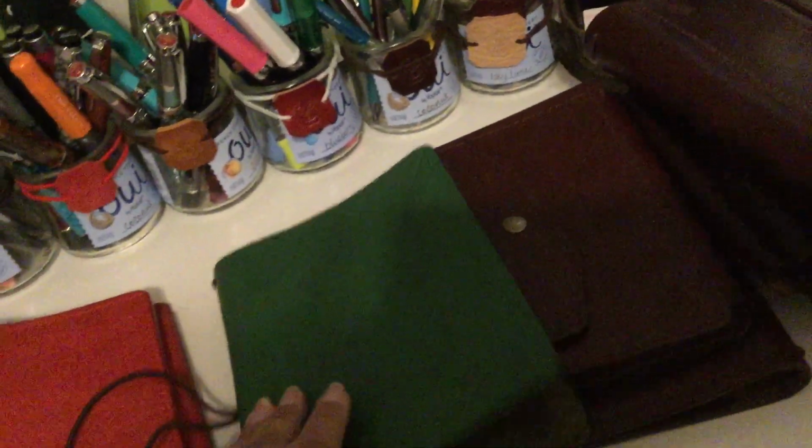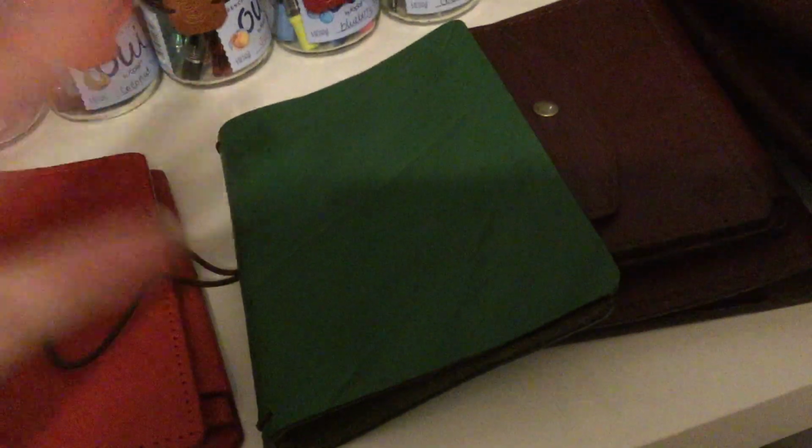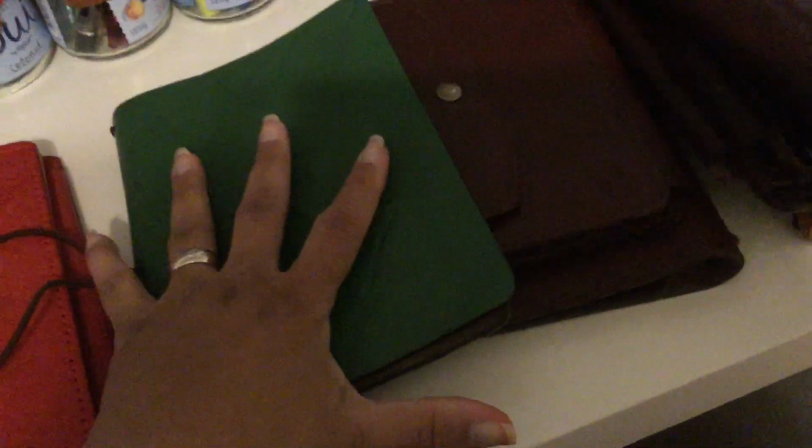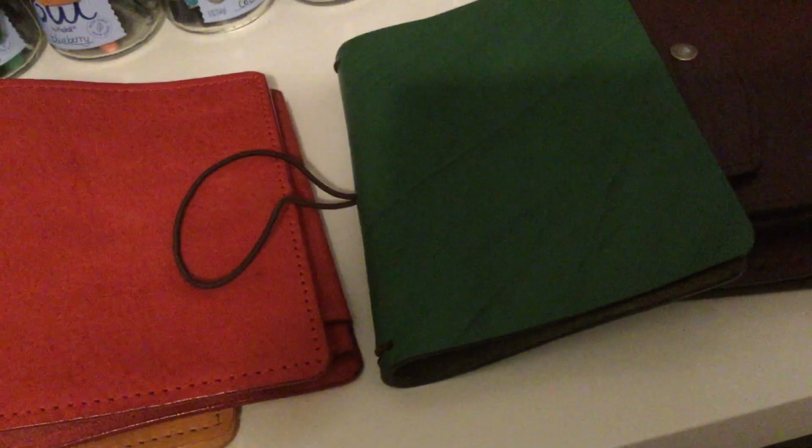My favorite sizes of all covers are B6, B6 wide, and A5. Those are my favorite sizes because my everyday carry is either a B6 slim or a Hobonichi height. That's my favorite size to carry. I love to carry that in my wallet. It's easy to carry in my hand.